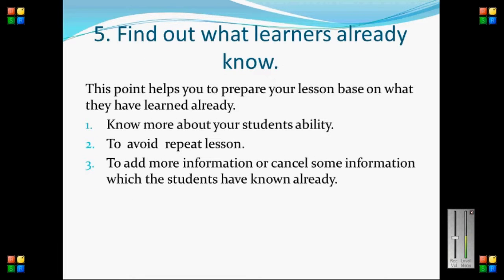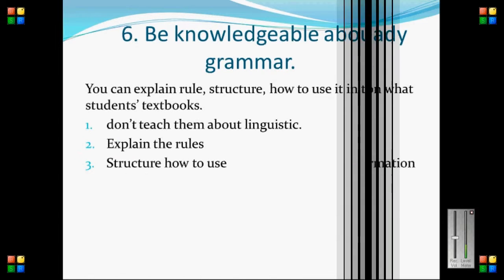Find out what learners already know. This point helps you to prepare your lesson based on what they have learned already. One more point, know more about your students' ability to avoid repeating lessons. Number 3, to add more information or cancel some information which the students have known already.